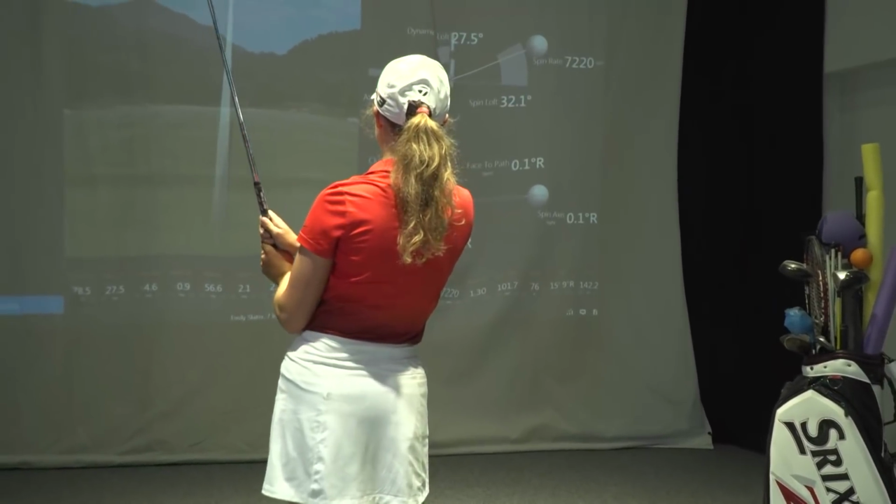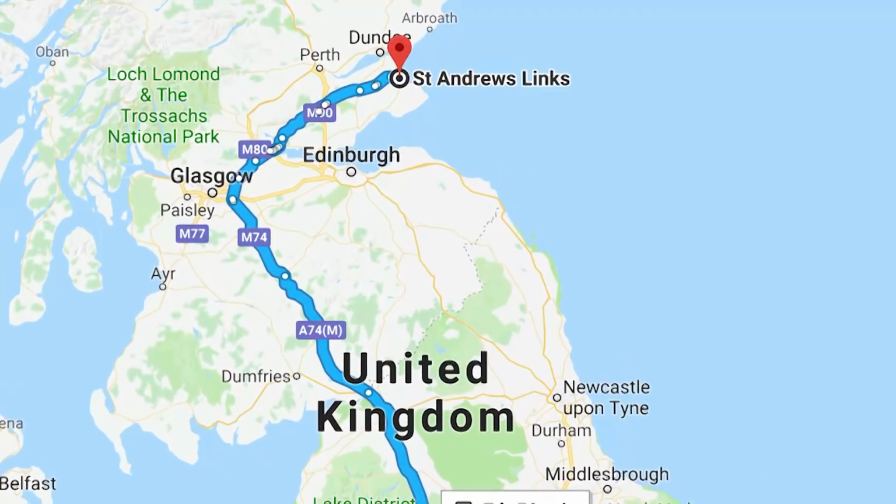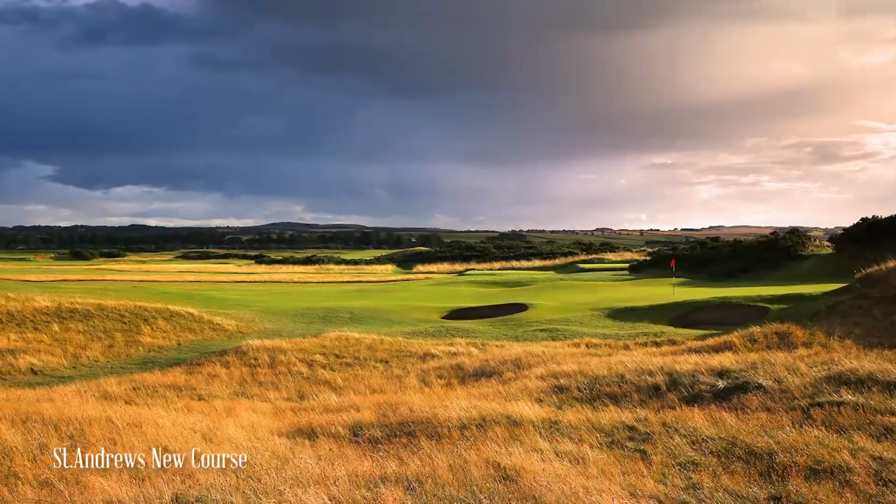Today's been a tournament prep day for Emily. She is on her way up to St Andrews, so she stopped off with me to do this tournament prep. The event she's going to is a 54-hole event over 2 days, playing the Old Course and the New Course at St Andrews. What you'll see is some very specific preparation for this event, because it's going to be different to her home course, which is a parkland course in Cambridge.